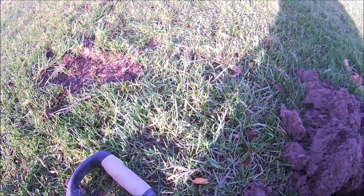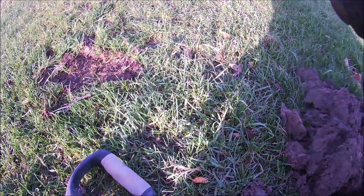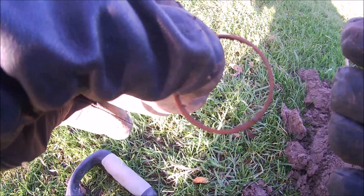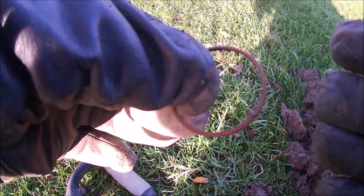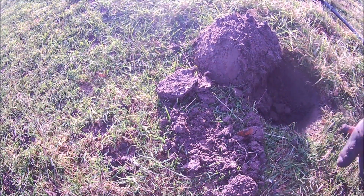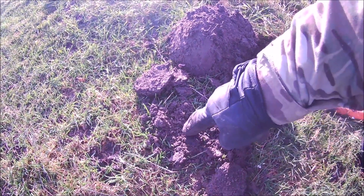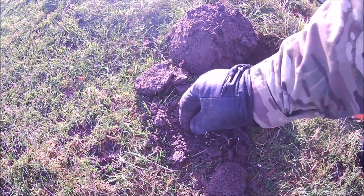Right, first target. I'm trying to keep the wind off of this. There's a big ring that's been silvered at some time. I'm trying to. It's so windy down here. Anyway, let's fill this hole in and move on. First coin. It's down just there. Probably modern.